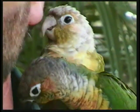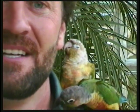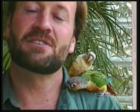Welcome to the world of the Pyrrhura Conure. These Central and South American birds do well in captivity. They have a natural curiosity, social ability, and playfulness which makes them ideal companions. I'm Steve Garvin of the Feather Tree, here to introduce you to the quiet branch of the Conure family, the Pyrrhuras.